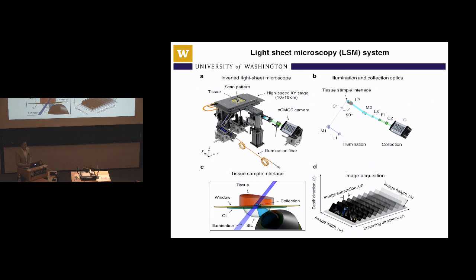This is what the system looks like. It's an inverted system, so it's just a glass plate on top. You put the tissue on it, so it's very flexible. It doesn't matter how large the tissue is. You place it on, and we image the backside, the underside. There's a camera here. The illumination beam comes in at 45 degrees into the tissue, and it's collected at another 45 degrees. One of the challenges is the tissue to glass to air interface.